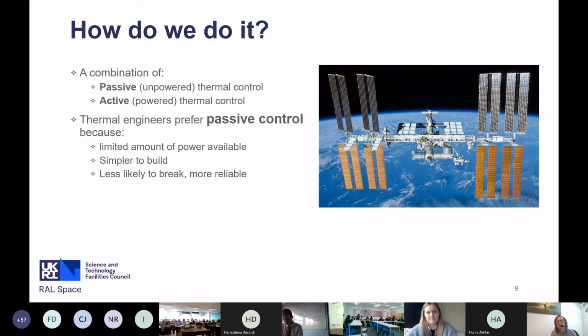Whereas active control would be something like a fluid moving through your spacecraft. On the hot side, the fluid gets hot and then moves around to the cold side to spread that heat load out around the spacecraft. The reason we call that active control is because there are moving parts, there are things to think about, you have to control it really well, and it requires energy to use. So you can use a combination of active and passive, but thermal engineers really prefer passive control because there's a limited amount of energy in space. It's simpler to build, it's less likely to break, it's more reliable, it's just easier.